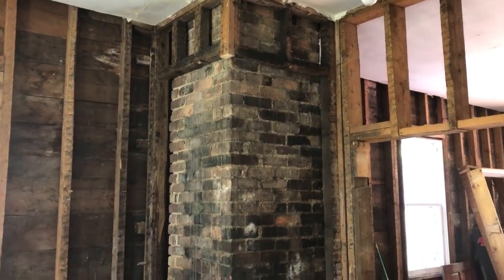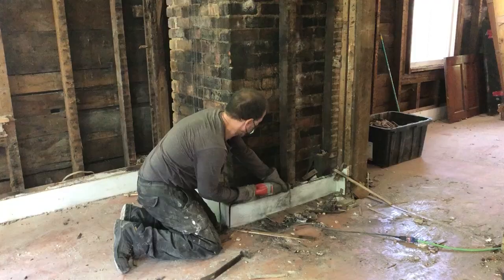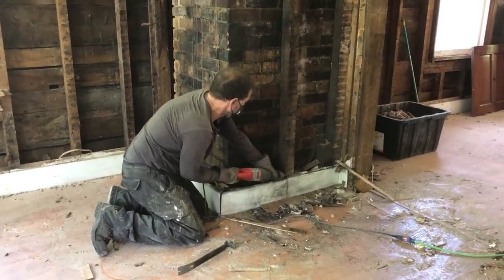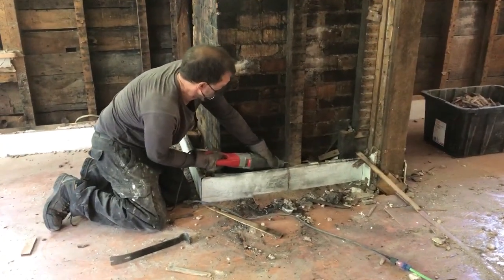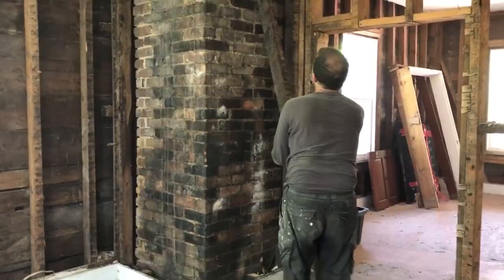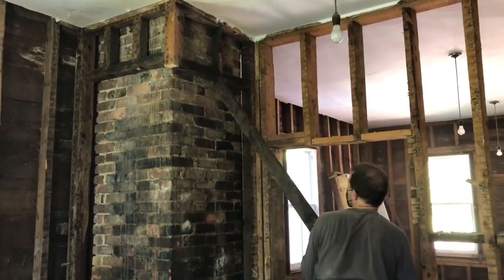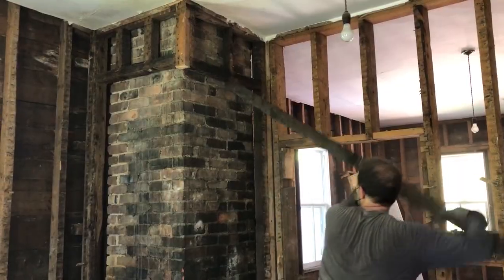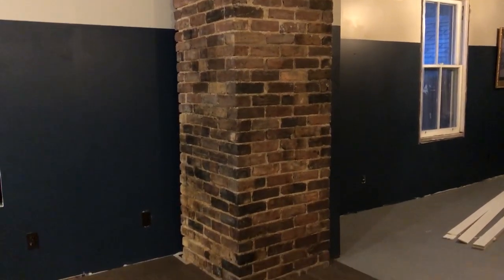We were so excited to find this beautiful chimney behind the wall, and it was covered in soot and dirt, but we knew we wanted to leave it exposed as one of the character features in the pub, and so the big job was cleaning it up. And it was worth all the hard work because it came up beautifully.